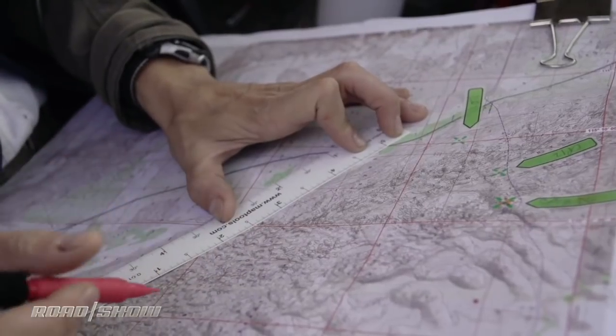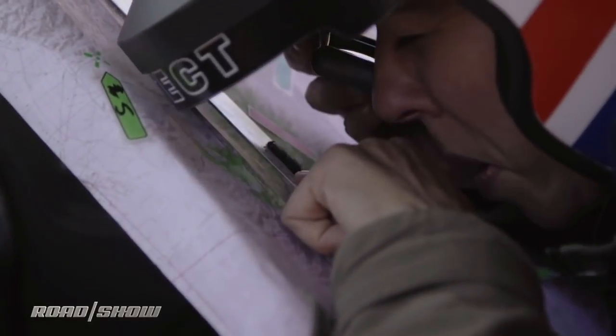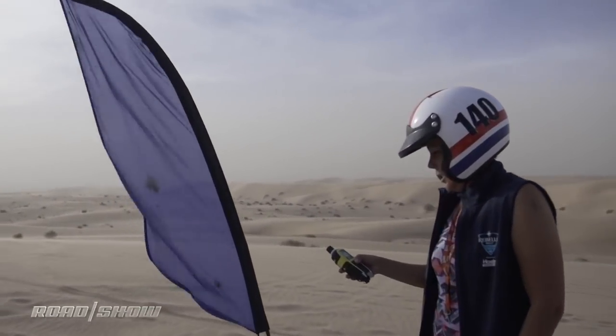Each morning, we were given a set of latitude and longitude points to plot on our maps. Since there is no set route, we got to decide which dirt road or track to take to each checkpoint. Once there, we signaled a tracker that sent our position back to rally officials.